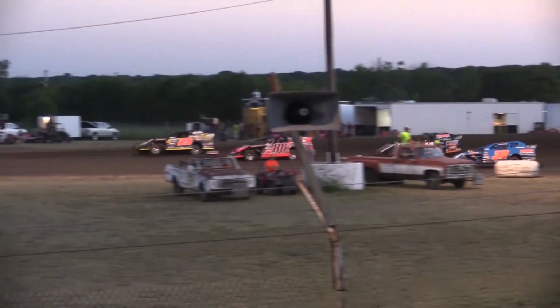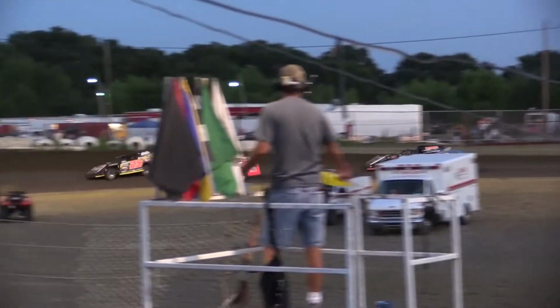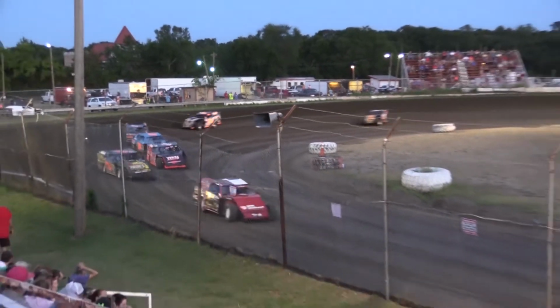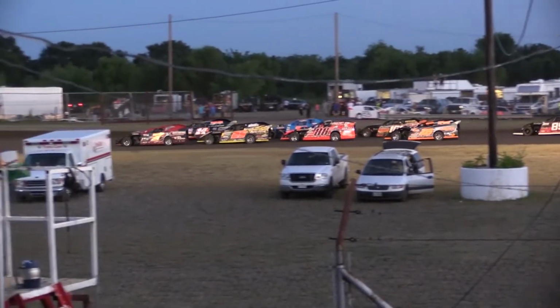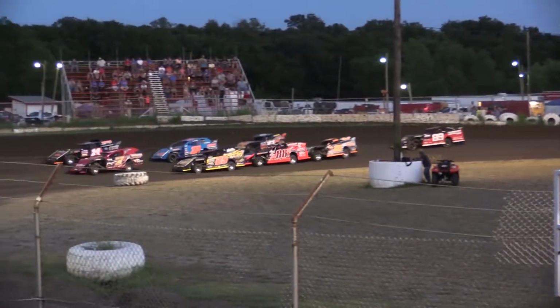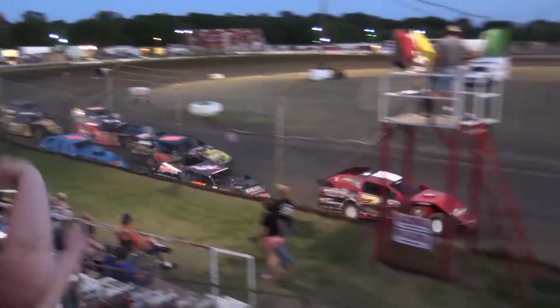Coming out of turn 2, still going to be the 7 of Chad Ewell. Second spot, still a highly contested battle. Clyde Dunn Jr. still on the inside, the 25D Donnie Ship on the outside. We got a caution on the speedway once again. A little bit of a slow pace from Ewell. Chad Ewell going to lead him to the green flag this time out of turn number 4. We pick up the pace. Green flag's out. We are underway.